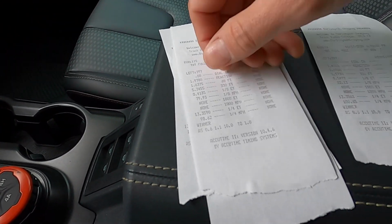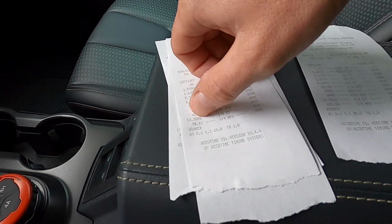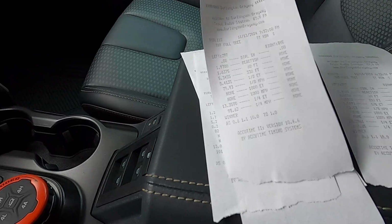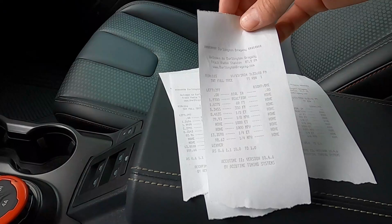Backed that one up with a 13:35, so knocked it just a little bit off of it there. So that was pretty solid. We had some goals in mind though that we really wanted to hit with this. We knew there was more in it just based on the power we were making.